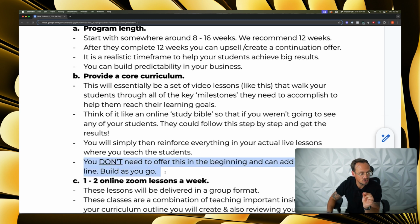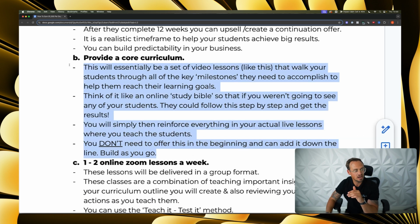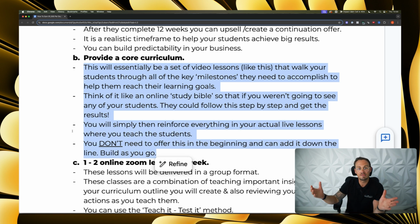Now, you do not need to build or offer this in the beginning. You add it down the line and build as you go. Otherwise, you're preparing for that perfect moment, and perfect's the enemy of done, okay? So this is something that will definitely be a great value add, but something that you will add in to your tutoring business down the line, okay? So the first batch of students that you get, like the first 1 to 5 groups, just teach them, just show up, teach. They're going to love your enthusiasm, and that's really all that you need, okay?